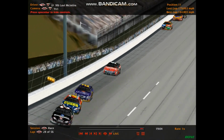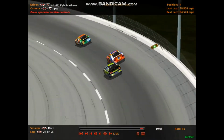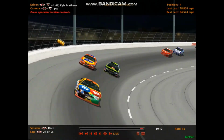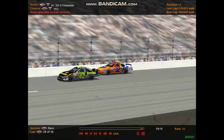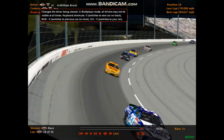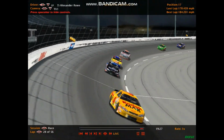There's Levi McIntyre running in 11th position right now. Laura Chung in 12th. Then Fitzwater 13th. Matthews running 14th. Matthews trying to get by Fitzwater right now for that 13th position as they come off turn number 2. Dips to the low side. He's got position right now, so move Matthews up a spot. And William Brock also got past Alexander Rowe, who got off the wall, coming off turn number 2.